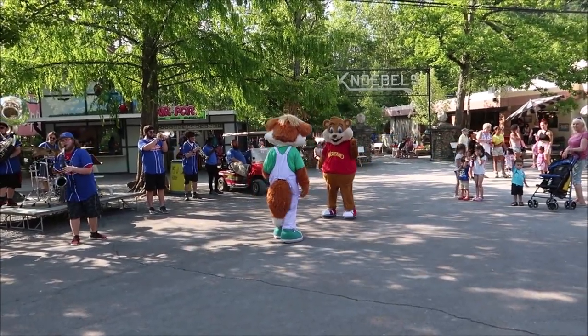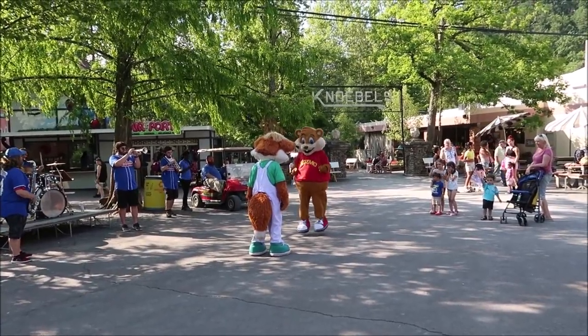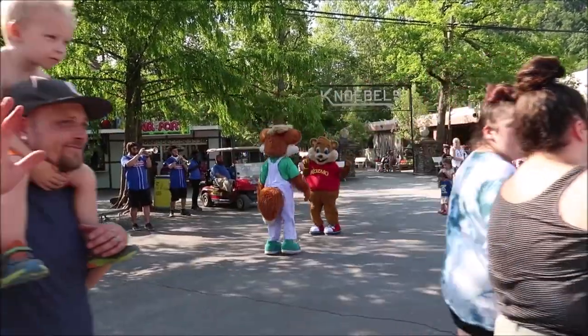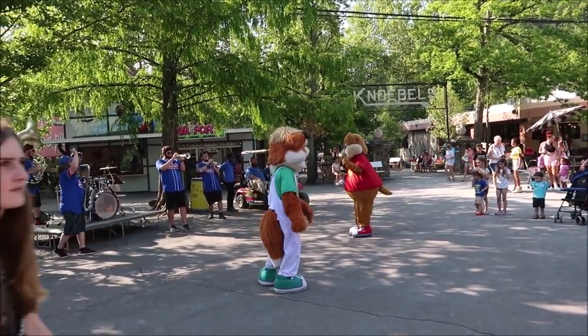Oh, look at this. Cosmo is actually out dancing around. This is basically the Mickey Mouse of Disney World, but for Knoebels. Oh, this is too good. Look at those dance moves.